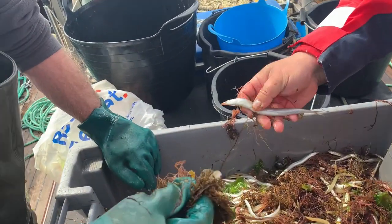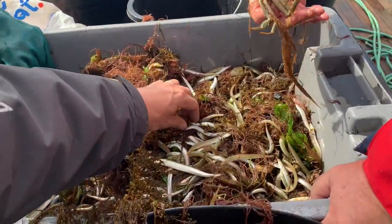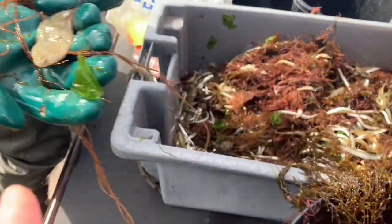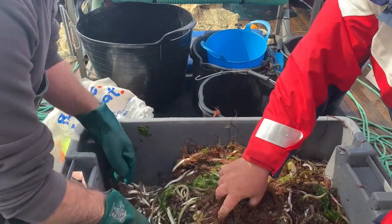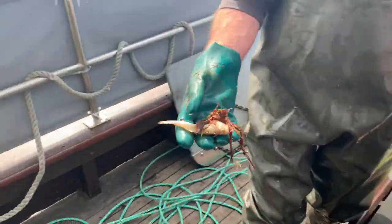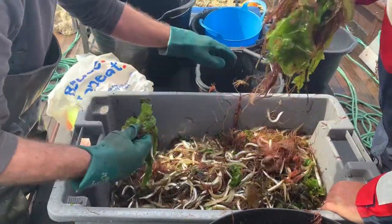Look at the size of that beauty. Beautiful, lovely big eel. There we go. Look at that. Nice brill. Nice sole. Going back in. There we go. Another horrible weaver going back over. So again, looking like some nice quality eels in there.